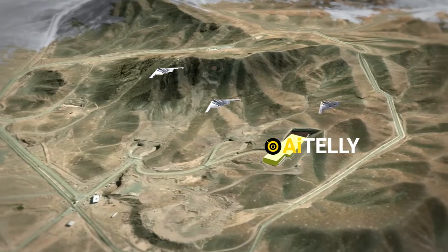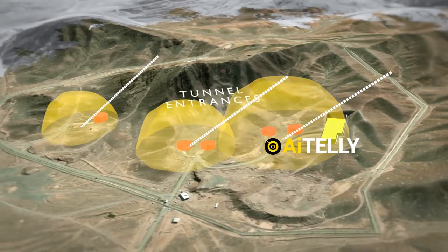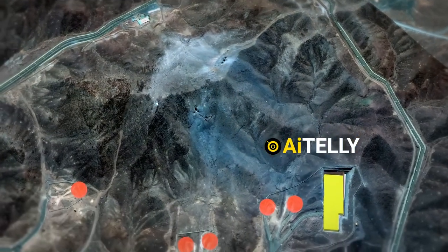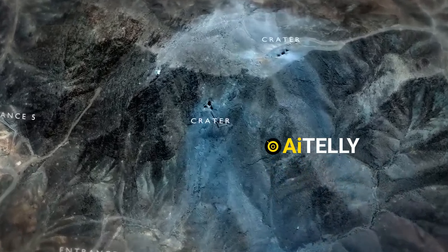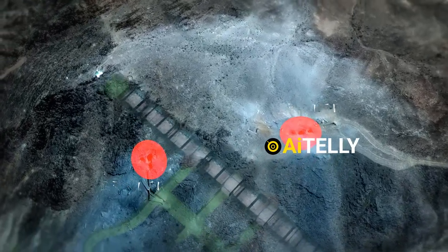The B-2s also targeted at least 6 of the known tunnel entrances leading into the facility. Post-strike satellite imagery, along with assessments from weapons experts, confirmed that at least 3 of the 4 main entrances sustained significant damage. Large craters were visible near these access points, indicating a direct hit and probable disruption to the facility's internal infrastructure.